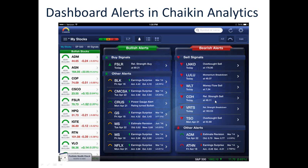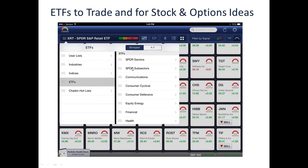All right. Well, one thing Chaikin does is to give you a look under the hood of the ETF and show you what stocks are in there and whether they have bullish or bearish Power Gauge ratings. So closer to 15 now, Mark, just to let you know. Yeah, obviously a growing band of traders.